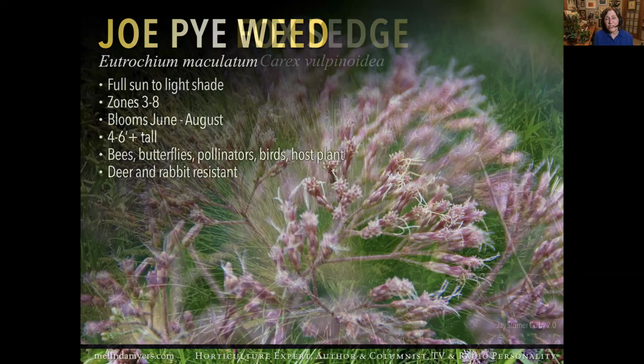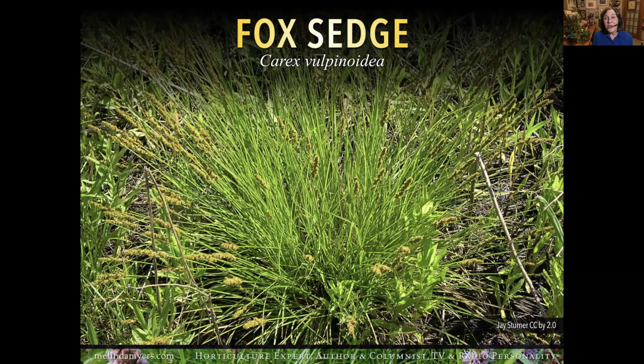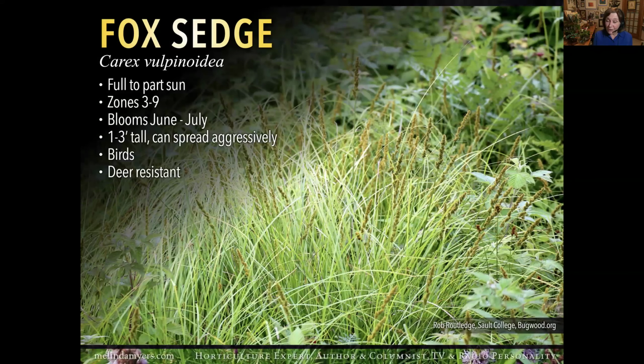Sedges, and we'll talk about more sedges in the next batch of plants I'm going to cover, but fox sedge can be relatively assertive in the garden. I like it because it reminds me of the native prairie dropseed, but you can see sedges are not grasses. They look like grasses. The old saying is sedges have edges, triangular stems. And so that's one way to tell them apart. And then when they bloom, you can see those flowers are very distinct. This is 1 to 3 feet tall. So this is a good one to include with other plants that tend to be aggressive, so they can kind of find ways to live happily together and fill that space. Birds will feed on the seeds, and the deer tend to leave this be.